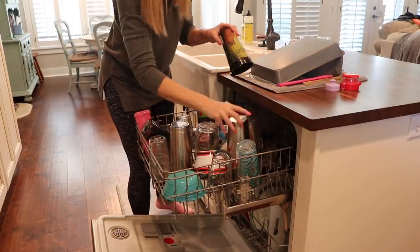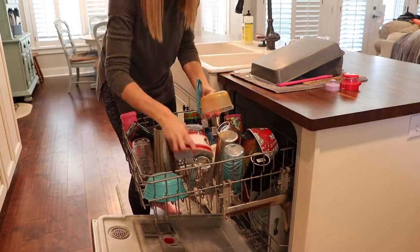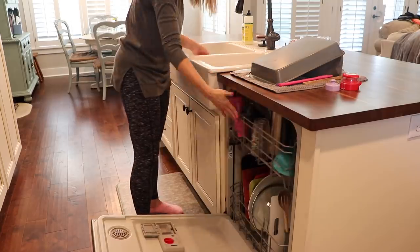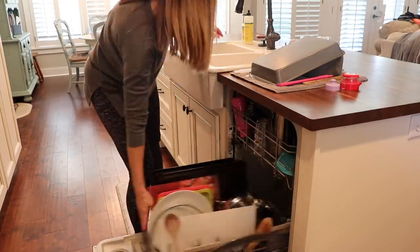Now that the clutter is all put up, I'm going to go ahead and load up the dishwasher and then put the dishes that were clean on the counter. I'm going to put those away and then wash any dishes from breakfast that need to be washed by hand.